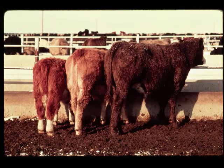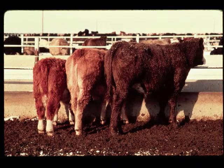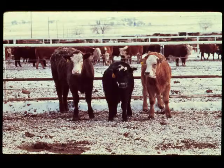Just a couple pictures of some large, medium. Even though, for the animal on the left, and I don't have the narrative, there was not a narrative provided with these slides. This animal on the left, he's smaller than the rest of them, but he's got some characteristics about him. He may not be as small frame as you think.